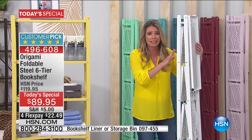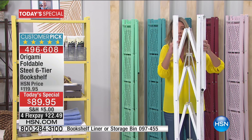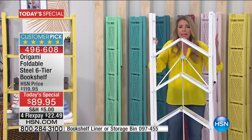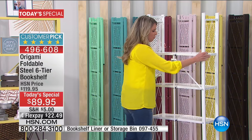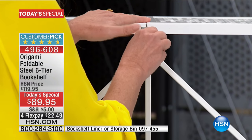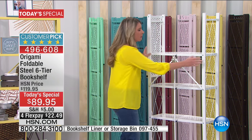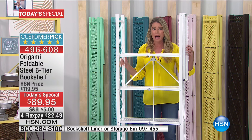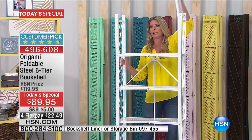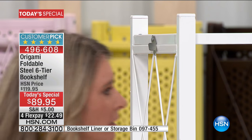Flat packed just like this. So I'm going to literally put together this shelving system in about 5 seconds. Okay, so it comes like this. You open it up. Gravity is doing the work for you. Here is your famous Origami clasp right here. This is going to secure the entire system in place. That one little thing right there, and now this entire bookshelf is in place. It's that powder coated steel. So quality, quality, quality. I put the top on. Jeff, I'm done.